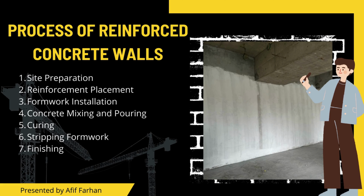The construction site is prepared by clearing the area and establishing a firm foundation. Excavation is carried out to the required depth and the soil is compacted to ensure stability. The next step involves the placement of reinforcing bars, commonly known as rebar, within the formwork. These steel bars are strategically positioned to provide tensile strength to the concrete, compensating for its inherent weakness in tension.